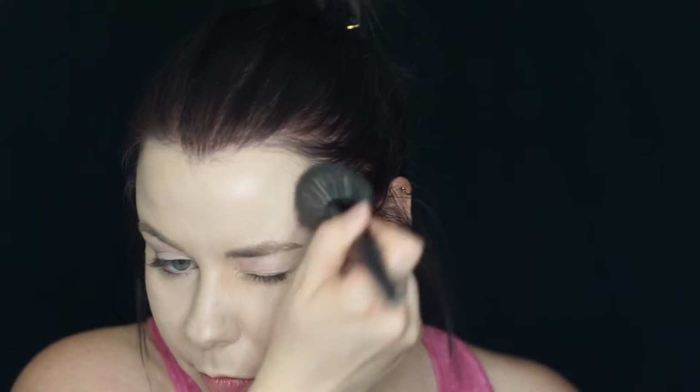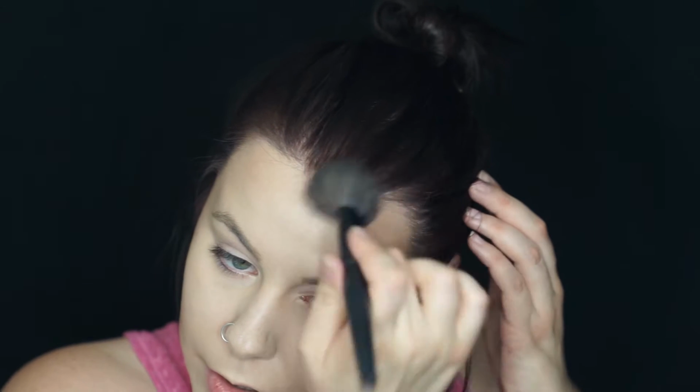Ooh, that one, not a little bit dark. Oh well, we'll go with it. You know what? I'm not hating it. Take a little bit lighter hand to my forehead so that doesn't happen there too.